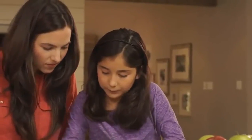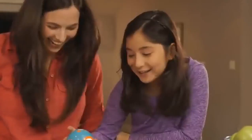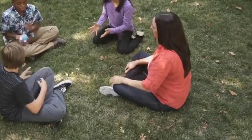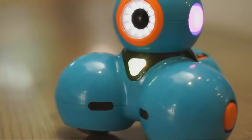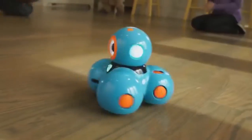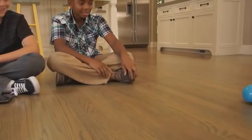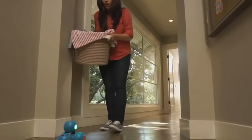Dot can be programmed on its own as a quirky magic dot ball. Or a hot potato. Dash can do even more. He can dance, race around the house, respond to objects and sounds, and record your child's voice for a fun surprise.